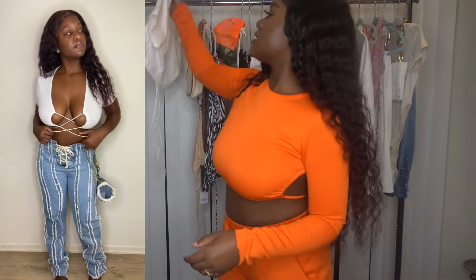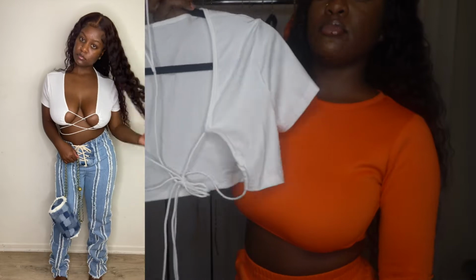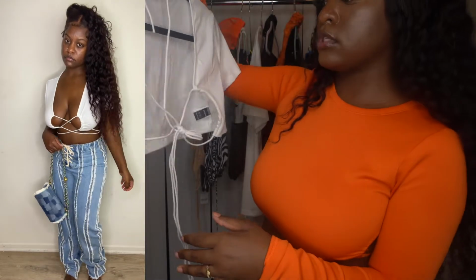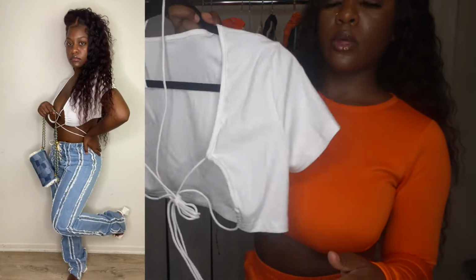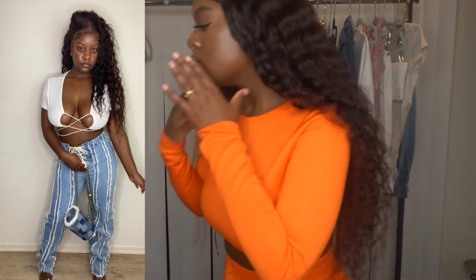And then lastly, we have this white lace up top, but you can't really tell how the lace goes in the front, but you guys will see once I put the whole fit together. So yeah, we have this white top.